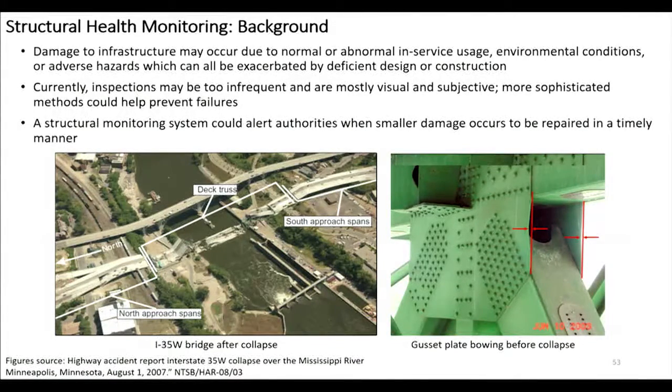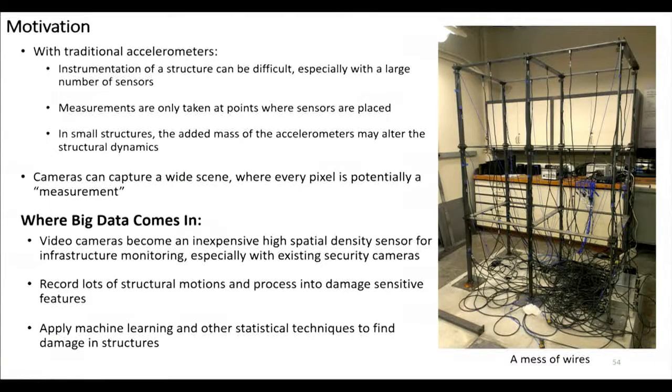But ideally, what you'd like to do is put sensors on it or use some sort of instrumentation to try and get data on whether or not the structure is damaged. Now, what's really nice with cameras is that instead of having to go to a structure and place sensors along it and wire it up, you can just place a camera somewhere and record a lot of data from the structure. So the picture on our right is actually our laboratory structure, where you can see a whole mess of wires due to wiring that up. And you can only imagine how that gets worse for a very large structure.